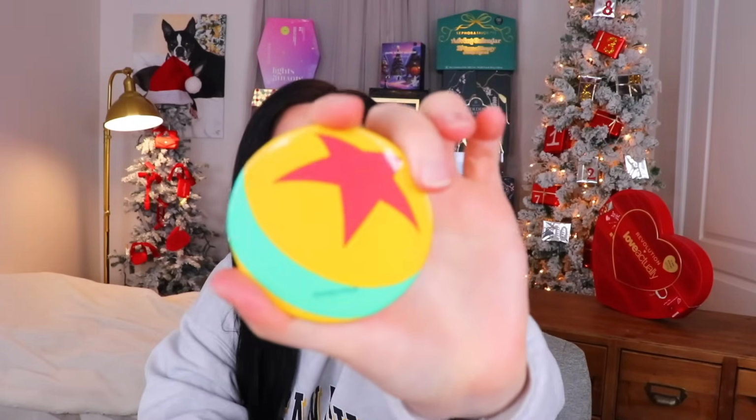This one is really cute. It's the little beach ball. Why can't I think of a single scene or reference to do with this ball? Is this a beach ball?